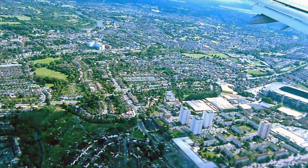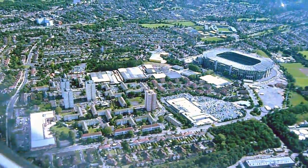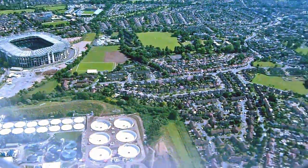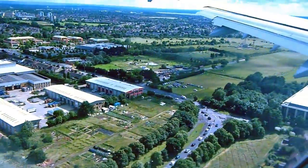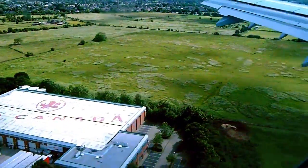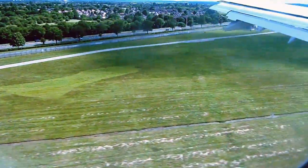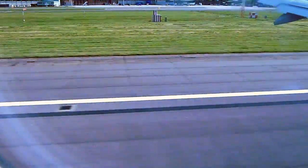It's such a beautiful day, so I decided to film London from the air. It's just so breathtaking. We're about to land in London. We're here in London.